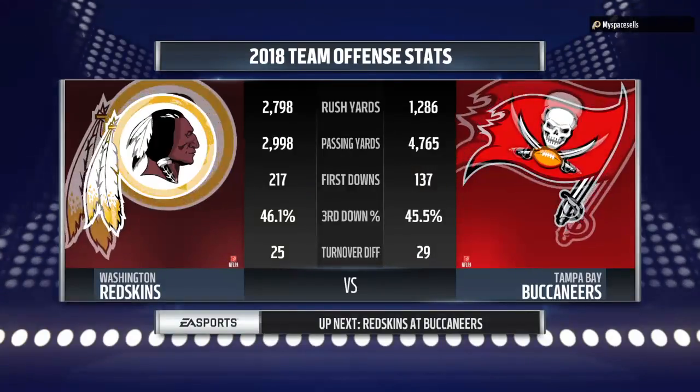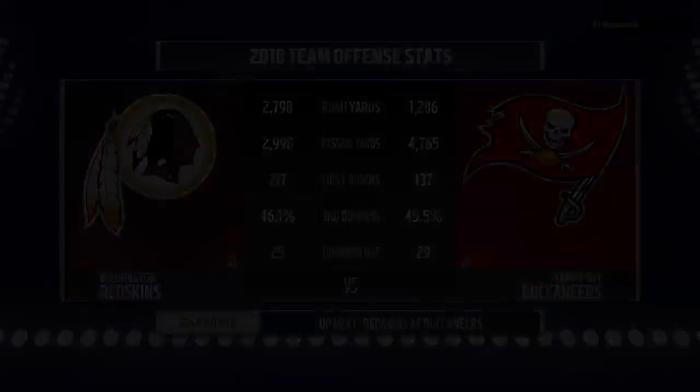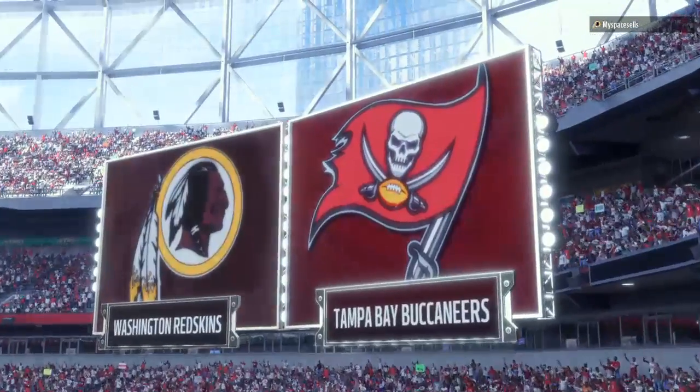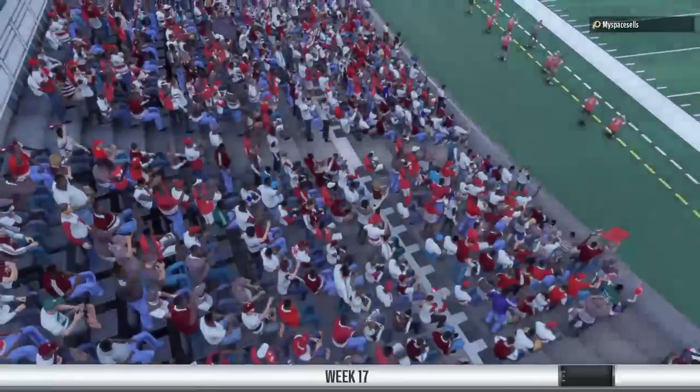Everybody, I'm Larry Ridley. Welcome to Madden 18 on EA Sports. We have a couple of teams who come off losses just one week ago and now want to flip things back in a positive direction. It's the Redskins going up against the Buccaneers.